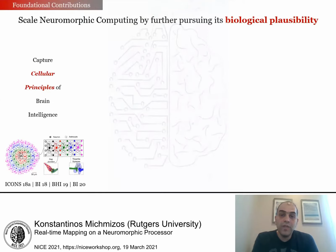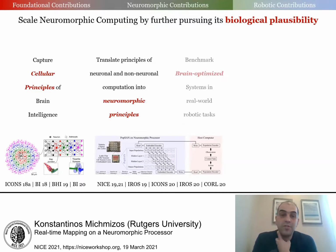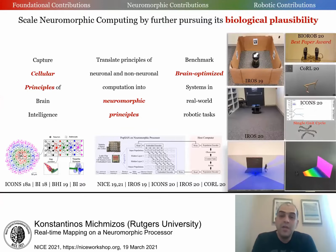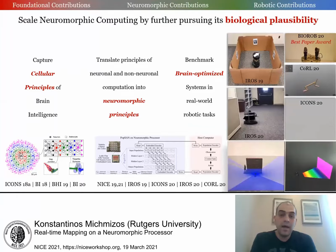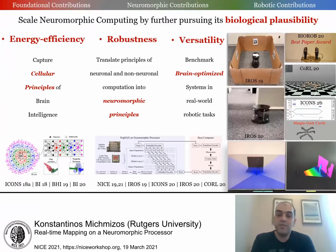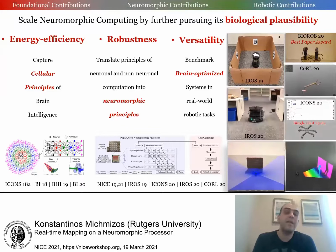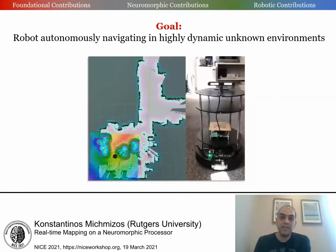To achieve this goal, we computationally capture recent breakthroughs in neuroscience. We translate this knowledge into learning algorithms and brain-optimized architectures, and we harness the emerging human-like behavior into Loihi, which allows us to benchmark our robots. And we give measurable evidence that our approach is more robust, versatile, and orders of magnitude more energy efficient compared to deep learning, especially when it's evaluated in real-world settings.